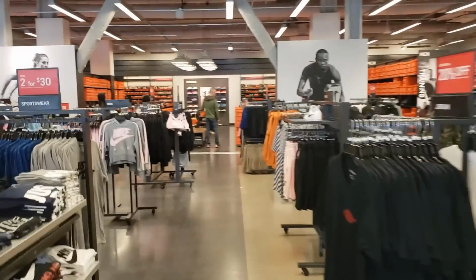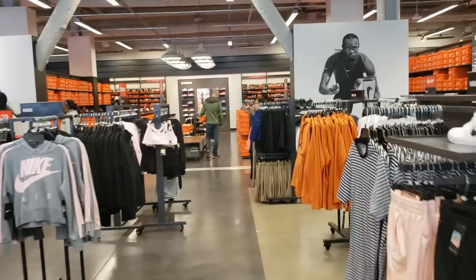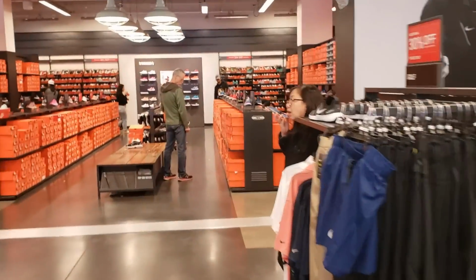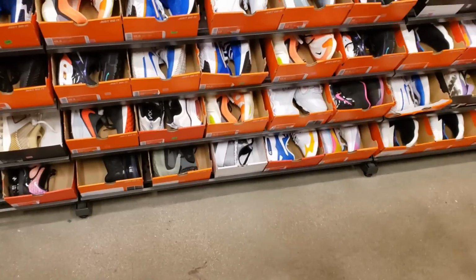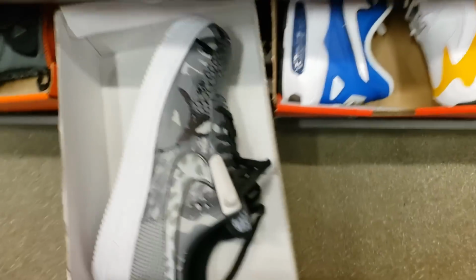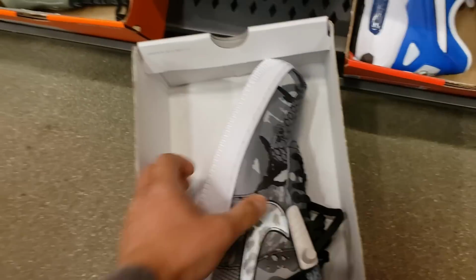All right, it's not too packed. Got 20% off the hash walls. Let's see what we can find. Hope the resellers didn't grab everything. Let's see what's up. All right, we are in the size 10s. I see another one of these, 10 and a half.